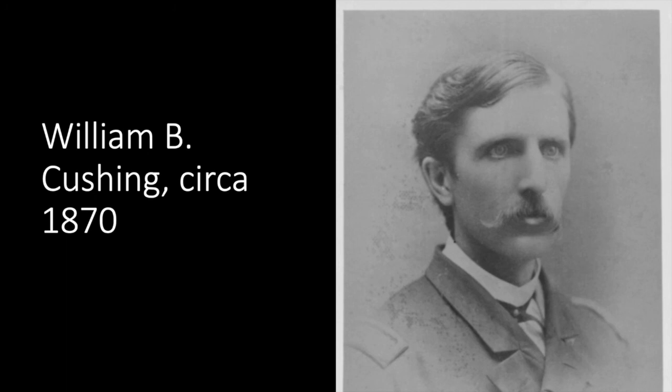No one is sure of what killed Cushing. Did he have some sort of service-related injury? Was it some sort of infection, cancer? No one's sure what happened to him.